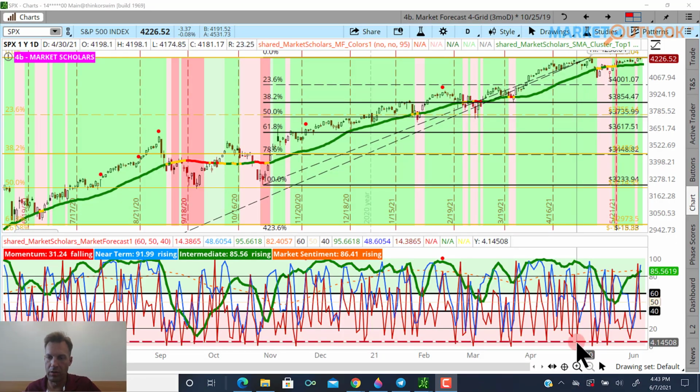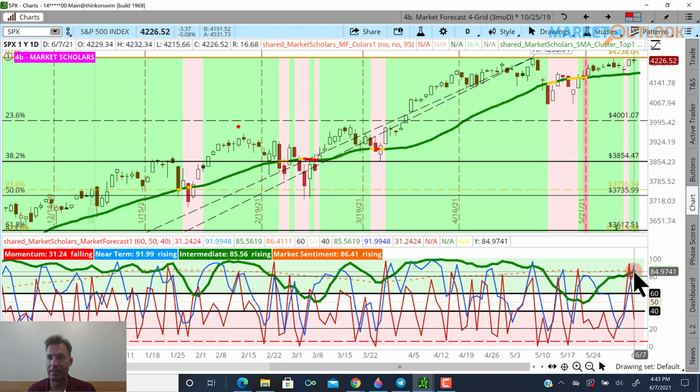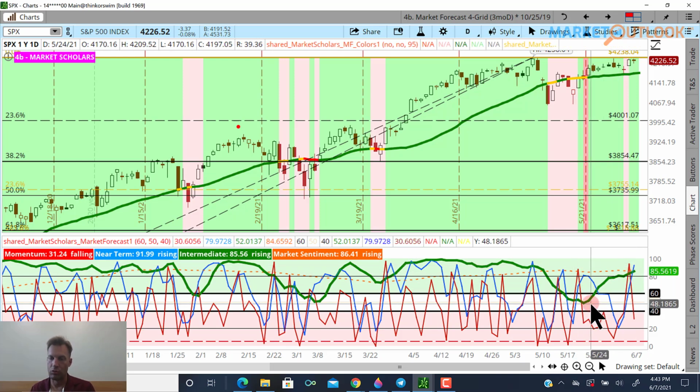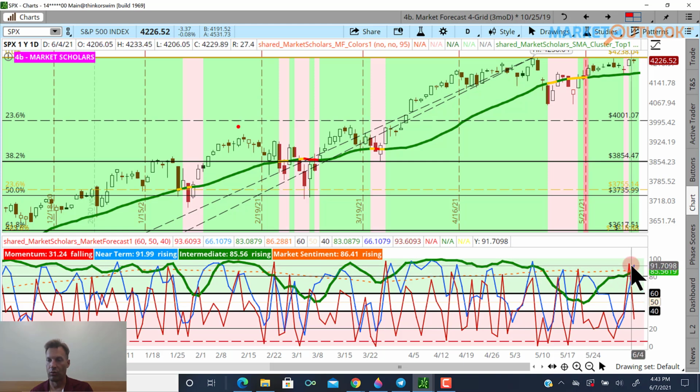All right, well, let's start off taking a look at the market forecast with the S&P 500 with the market forecast indicator. You can see now that the intermediate line has gotten up above 80 again after dipping below 60, between 40 and 60 into that neutral zone. Obviously not a pullback because we didn't drop into that bearish zone. And you can see the near-term line is confirming this. In fact, we're really darn close to a cluster, where the momentum lines would really drop down.